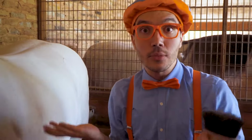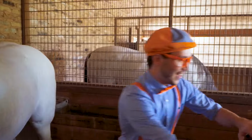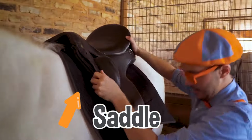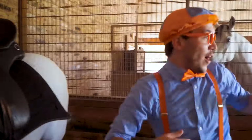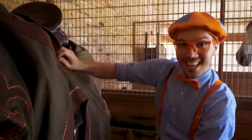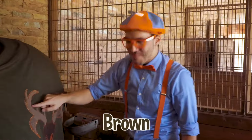Yeah, and now that we've cleaned Humo and got all the dust and dirt out of his back, we can put on the saddle pad, the saddle, and the comparison. Let's go. We helped Humo get all dressed up for the tournament. And look, now he's the color green and brown.